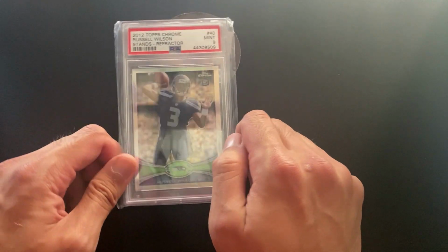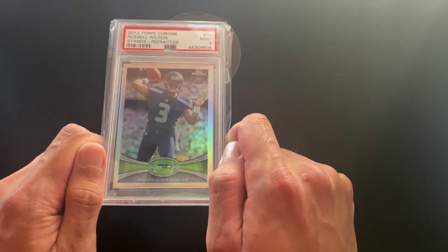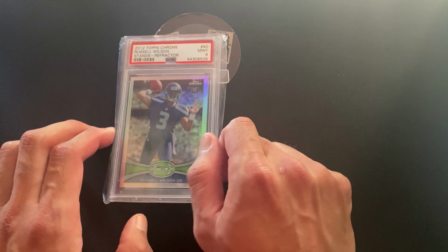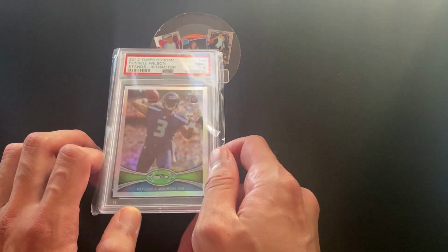This one's another banger: Russell Wilson, Rookie Refractor, so silver, PSA 9. I got this right before the trade rumors started, so I got this for $680 Aussie. This has actually gone up in price since, but that was quite lucky with my timing there.